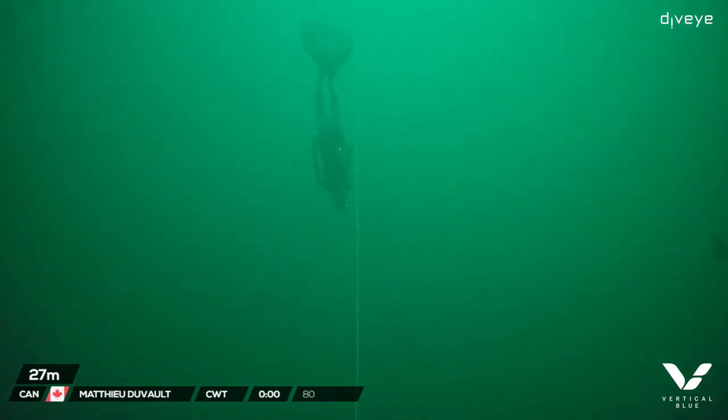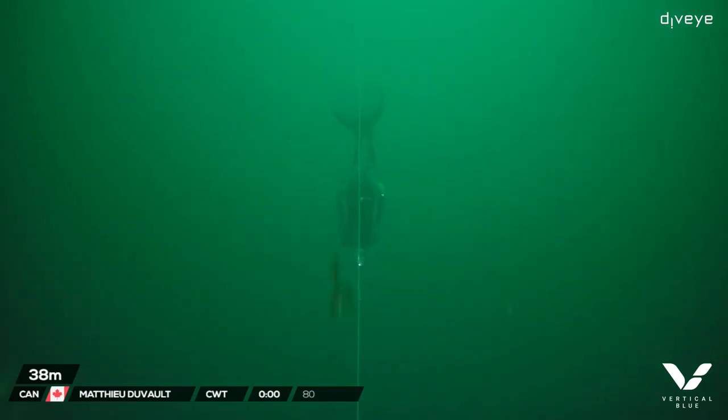So Matu is now at 20 meters. He's looking strong. He has the monofin on. So this is the constant weight with the monofin.